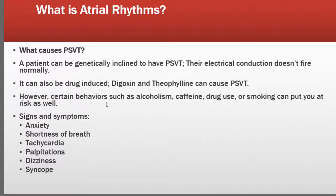What causes it? A patient can be genetically inclined to have it. It can also be drug-induced. Digoxin and theophylline can cause it. However, certain behaviors like alcoholism, caffeine, drug use, and smoking can also put the patient at risk. Some signs and symptoms include anxiety, shortness of breath, tachycardia, palpitations, dizziness, and syncope.